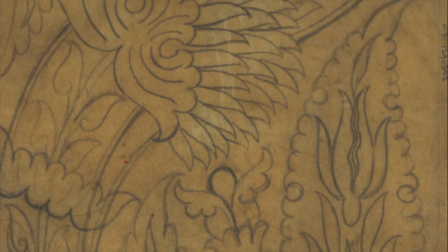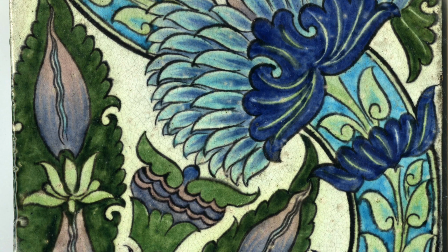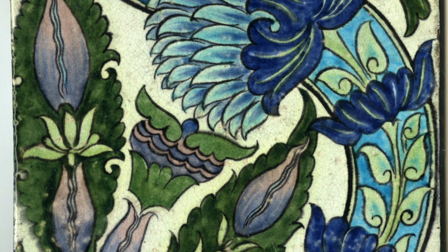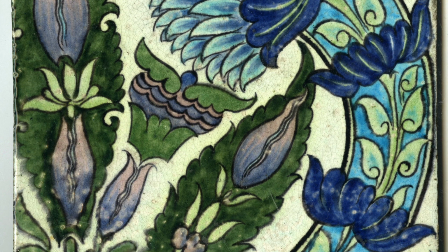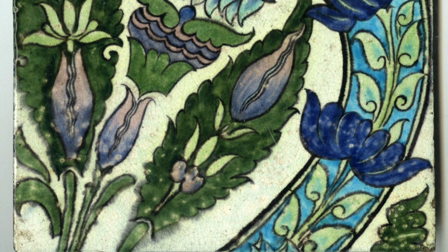Glaze would then be painted directly onto them and they would be placed on a damp tile before the tile was fired. The heat of the kiln would burn away the tracing paper and De Morgan's design would be left perfectly in glaze on the finished tile. This shows off De Morgan's ingenuity and his inventive nature and how he used science to replicate his own designs, even though they'd been painted by someone else's hand.